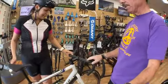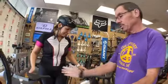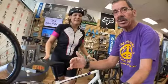Her bars actually came down quite a bit. Her overall cockpit length was good. But when we brought her seat down, she was really able to get down and much lower in the front.